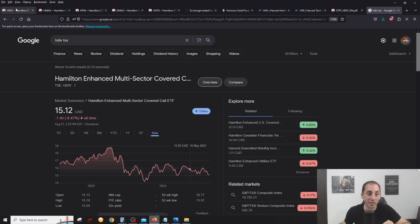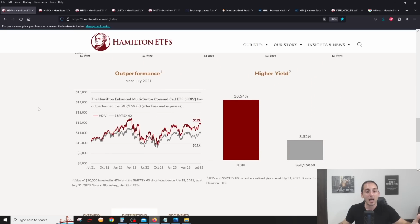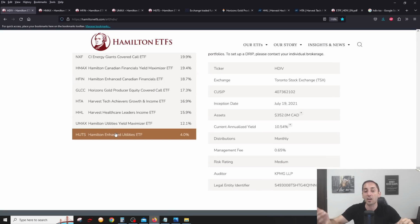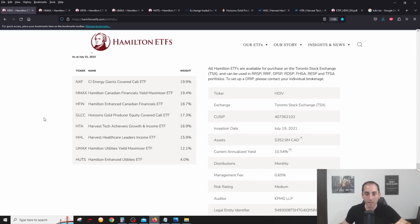Key aspect number 4 that I really love is very unique, because there are some people out there that do want a little bit of growth in their portfolio. They don't want to go full income. This is actually a great fund, because like we saw at the beginning, there are 2 growth ETFs in here. HFIN is not a covered call ETF. HUTS is not a covered call ETF. So approximately 18-20% of this fund, everyone, is growth oriented or total return oriented without the covered call. So it's a great 80-20 approximate split between income and growth.